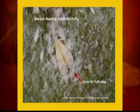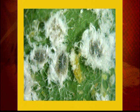Tell us a little bit about that and what the hosts are. Well, the Bondar's nesting whitefly is a relatively new one. It's like some of the others that are a problem right now. They produce a lot of wax and a lot of honeydew and a lot of sooty mold. The thing that makes them identifiable is they create a little circle of wax, fluffy wax, about a quarter inch across, and a lot of times the whitefly will be right in the middle of that circle.